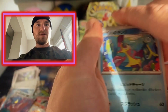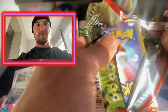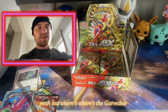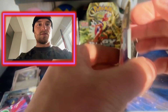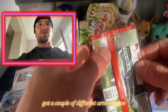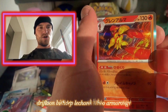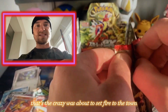So now we're going to get a few hits probably, and then we won't get anything. Banger Central. Oh, I can't wait till the American version comes out. Oh, we got Garganacl EX. Let's go, baby. Yeah, but where's the Gholdengo that's worth like $200? I guess the regular common's got a couple different artworks too. That was a different Charcadet. Drifloon, Bellsprout, Lechonk, woohoo, Armarouge. Oh, I want his special artwork. That's crazy. Was he about to set fire to the town?